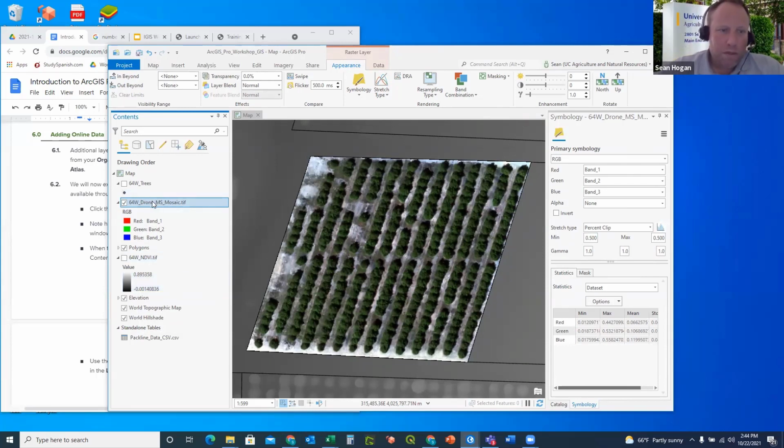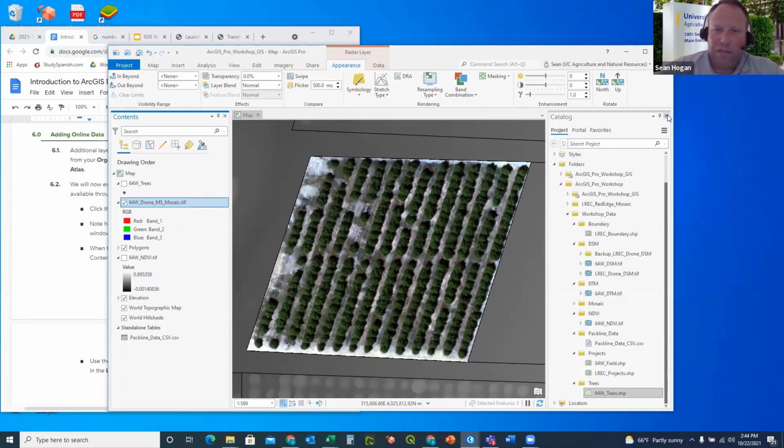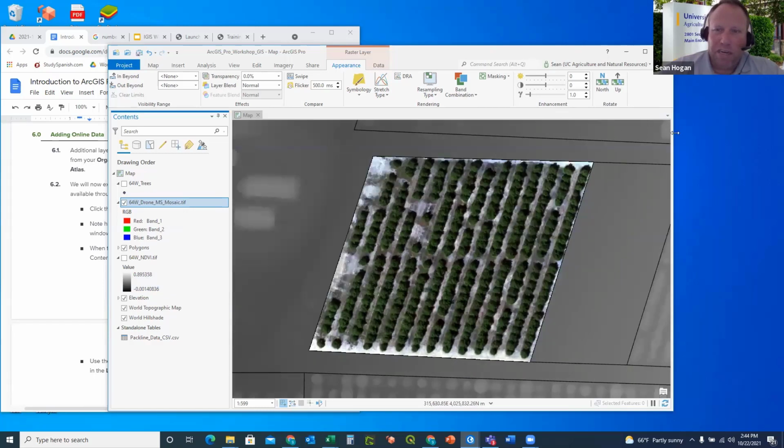Once you're at the orchard level, this is actually being represented in a false color format rather than what it really should be. There's a couple ways that we can work with this. I'll show you one of the nice custom default options that you can do. I'm going to close out the symbology and the catalog for now on the right. We can bring those back up when we want. But this is displaying red as band 1, green as band 2, and blue as band 3.